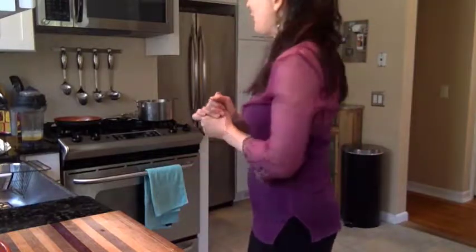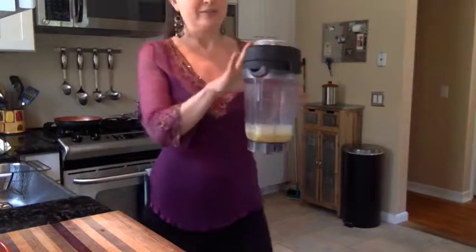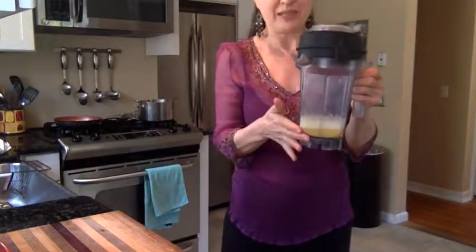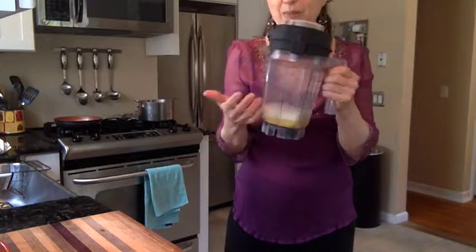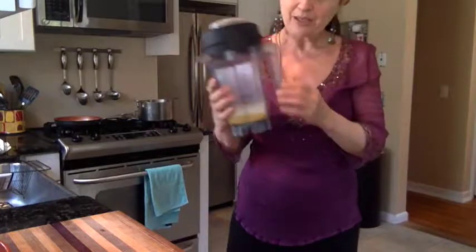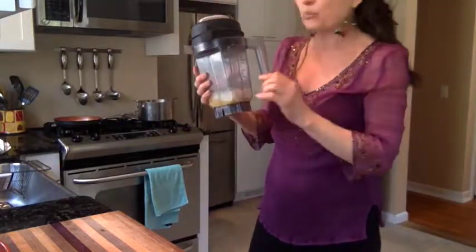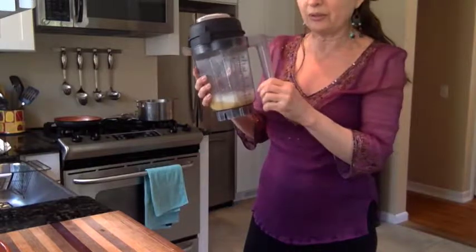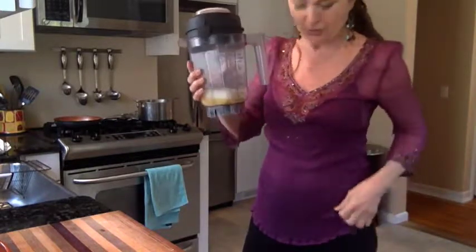Okay, that's a lot of talking. So here we go. These are eggs I just blended. I love to blend eggs before I make an omelet or scrambled eggs. It gives them a fluffier, airier kind of a feeling. Let's see. So I just put a dash of salt, my Himalayan, Bolivian, Hawaiian salt.